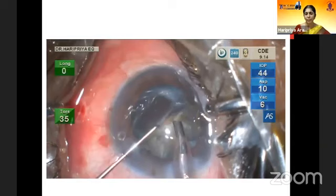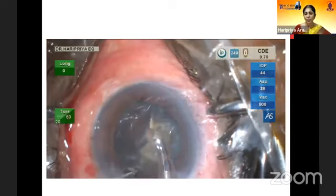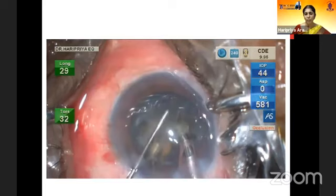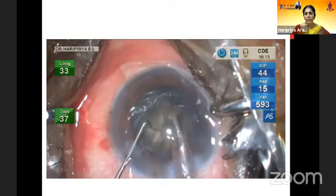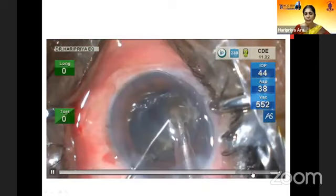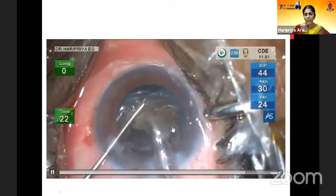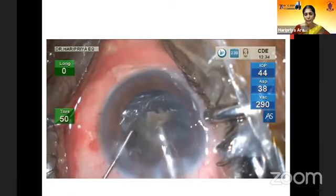I think with the pandemic, many of us have seen many more hard and mature cataracts in our practice. This has become much more common than it was in the past, and it's now part of a routine case. When you have better technology at your disposal, it makes the procedure much easier to perform. For some reason the video is not playing up to the very end, but this shows that the CD in this case was about 15, which is quite acceptable for a cataract of this density.